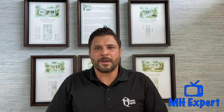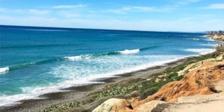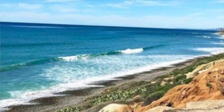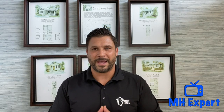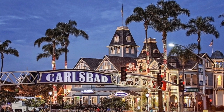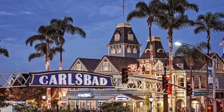So for the first opportunity, it's a great deal here in Atlantic High Lane. Again, it's almost a beachfront community. There is Pacific Coast Highway between the community and the sand. It's one of the few communities in Carlsbad where you're that close to the beach. We are also just minutes from Carlsbad Village. So let's jump into those 3 amazing deals.